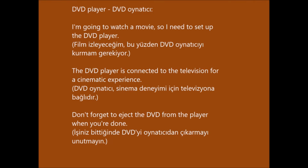DVD player. I'm going to watch a movie, so I need to set up the DVD player. The DVD player is connected to the television for a cinematic experience. Don't forget to eject the DVD from the player when you're done.